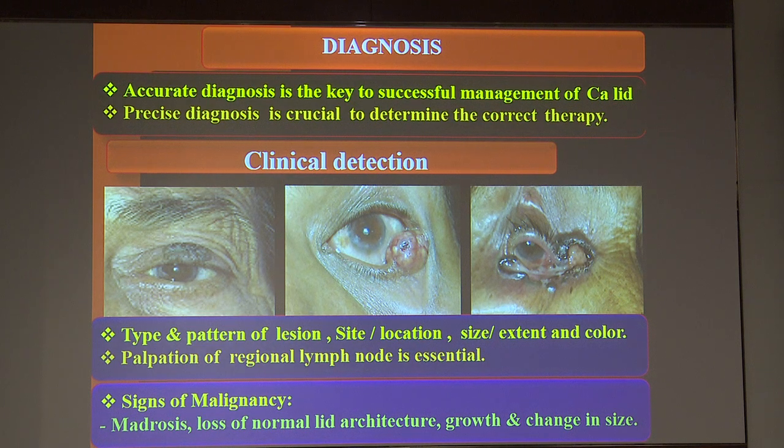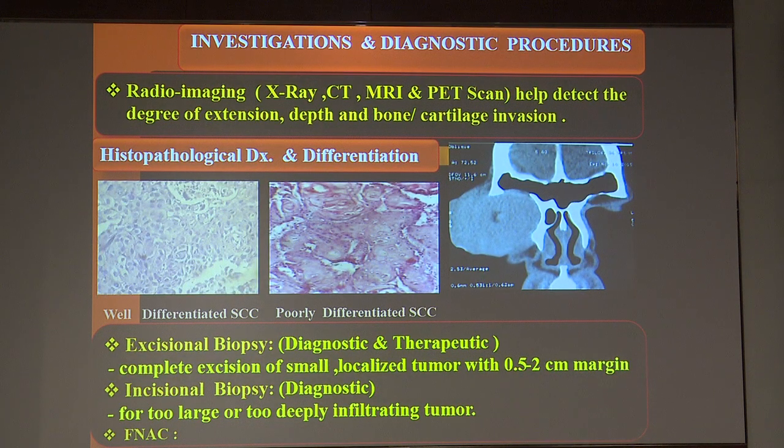One must examine the type of the lesion, whether it is benign or malignant. If there is a loss of eyelashes, loss of normal lid architecture, and a changing pattern of growth or size, then it may be malignant. Also look for the site, location, and its extent, and palpate the regional lymph nodes for involvement. Radio imaging, that is CT scan, MRI, even PET, helps to detect the degree of extension, depth, and bony or cartilage involvement. For diagnosis, histopathological examination, that is the type of tumor and its differentiation, is very important.